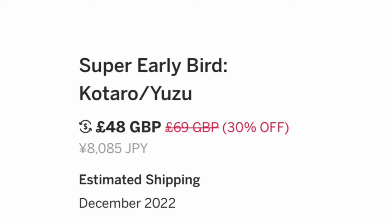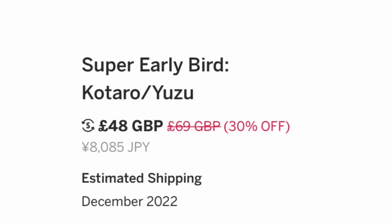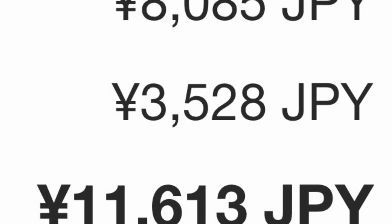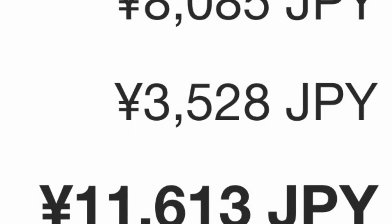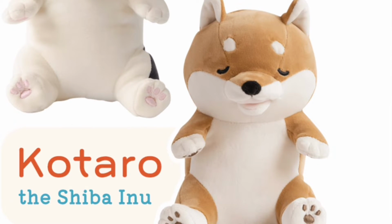So it's 8,085 Japanese yen. And then I think it was another £14 for the shipping. So the shipping was 3,528 Japanese yen. And this is a little dog version, Kotaro.